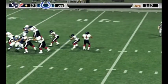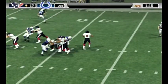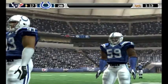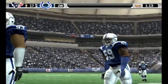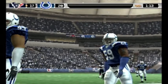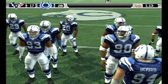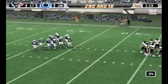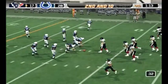Drops back. Pressure with the pass. Gets his hand on it. That's just great positioning by the defender. He has his eyes in the backfield the whole time, and he was right there to break the play up. The defense should focus on keeping the receiver from getting to the sideline, because as soon as he catches the ball, that's where he's going to want to go with it.